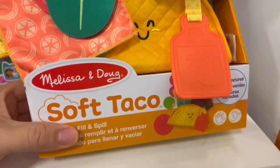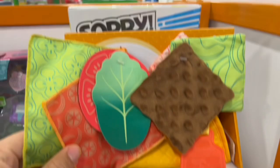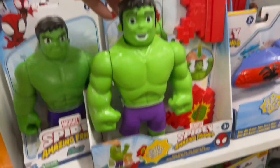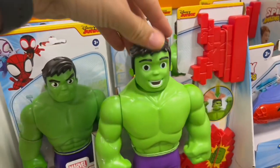Oh, look, they have a soft taco. So you make your own taco? Oh, it's Hulk. I guess you just press the head. Oh, his head moves in circles.